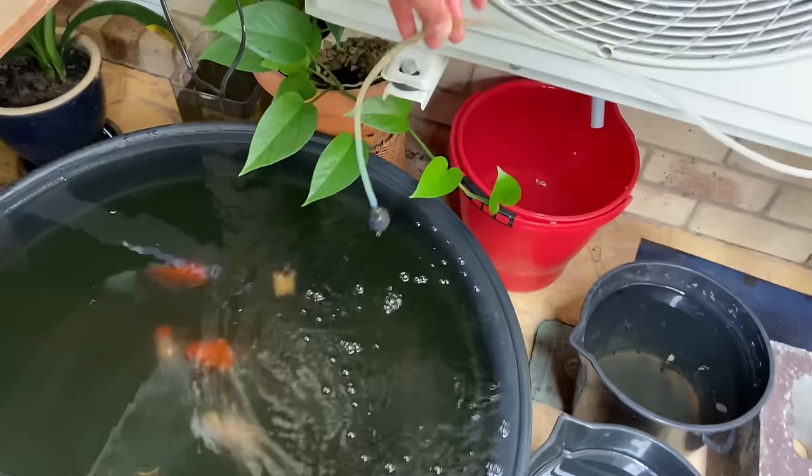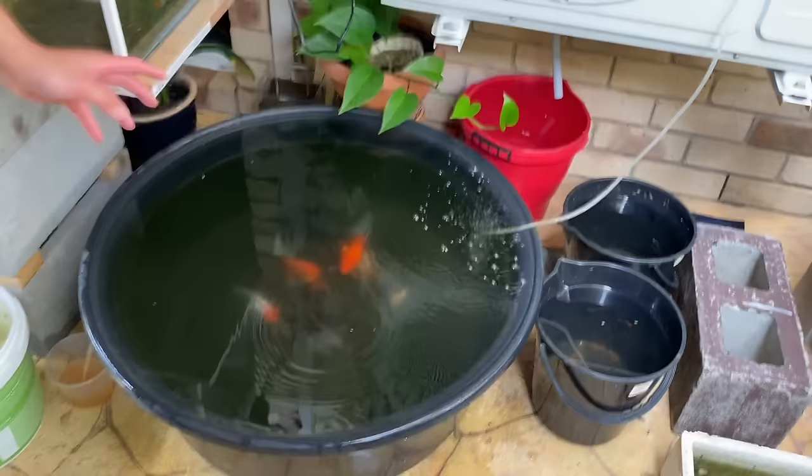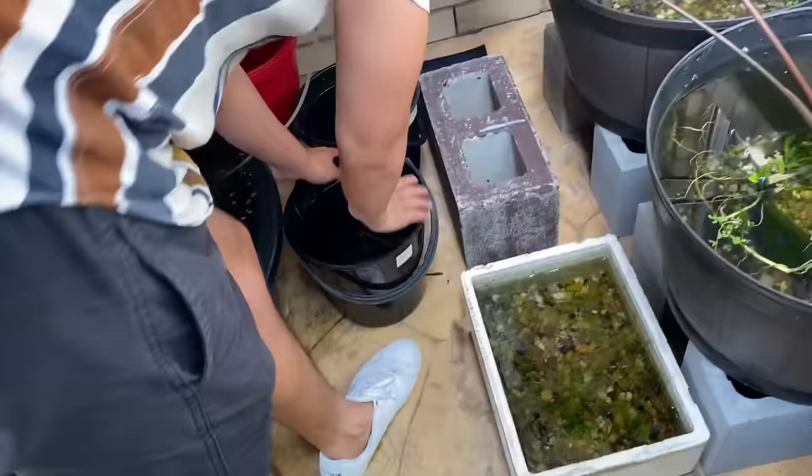Is that just a sponge filter, or just an air stone? Like an air stone. Oh, that's awesome. Yeah, I just want to make sure there's movement in there. I just want the fish to get used to it. I just put it in there because the fish is too expensive. I'll skip this one because I'll tell you later.